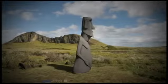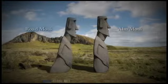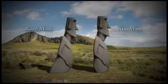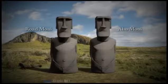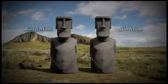They'd been cut so that their bases were no longer angled, but flat. They leaned forward, but not as far as road moai. They stood more upright, and they'd lost a little weight. Based on all these differences, the difficulties faced by the Czech engineer Pavel are understandable.